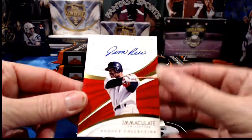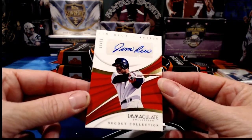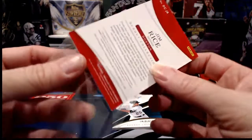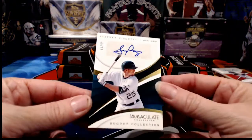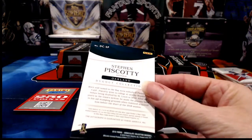Oh, look at that. That's cool. That's a sticker too. But that's Jim Rice, man. I love that. To 99 for the Red Sox. Very cool. Pulling the old school Jim Rice. I like that very much. And another sticker, Stephen Piscotty for the A's to 99.